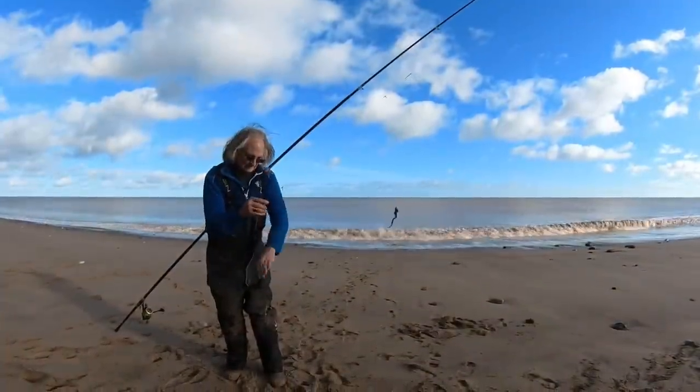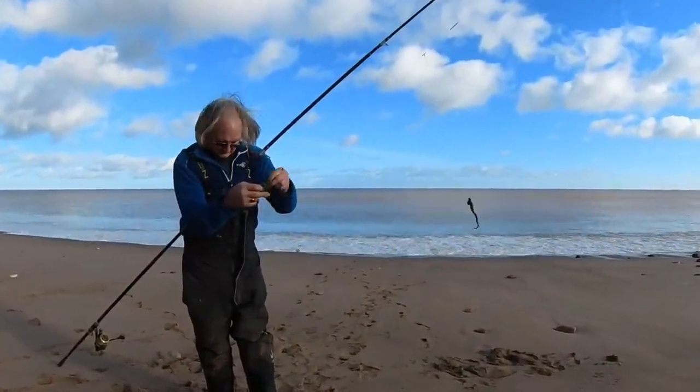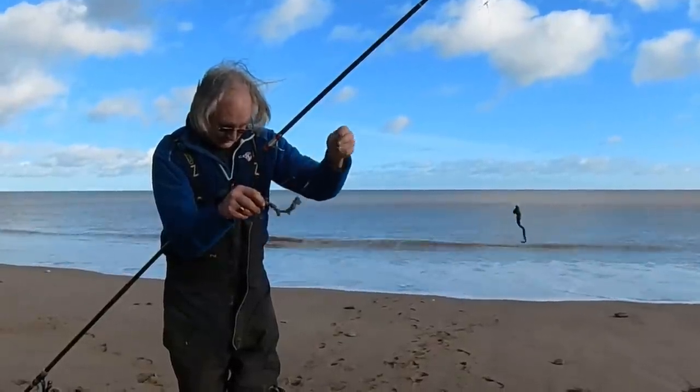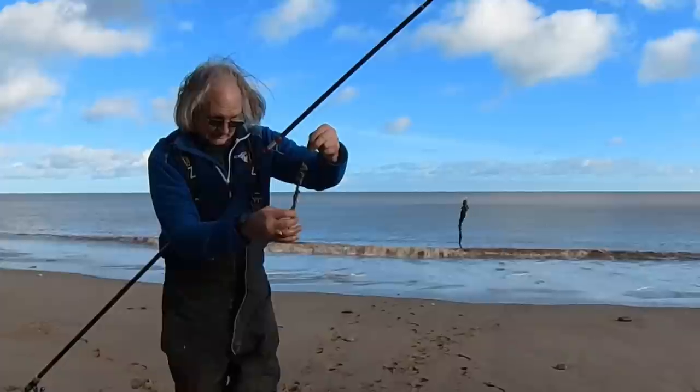One of the advantages of a loop rig over the pulley rig is that you've got a few more options with your bait. The fish can have a choice of a smaller bait on the top snood or the bigger one on the bottom one.